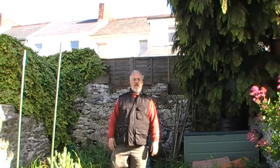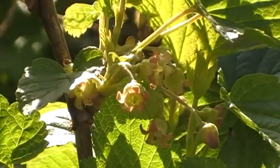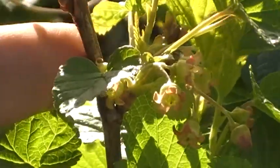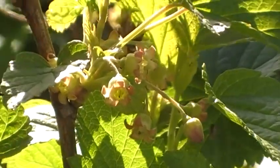Well, the plan was that down here I would put some meadow flowers, some wildflowers that would attract the insects, and if we look now, this is what we've achieved. Nothing. This is the blackcurrant blossom, and as you can see, the blackcurrant's a very uninteresting blossom. Almost goes unnoticed.